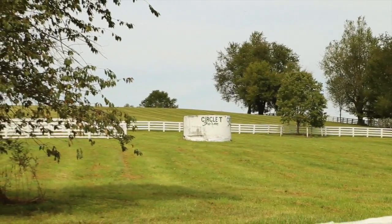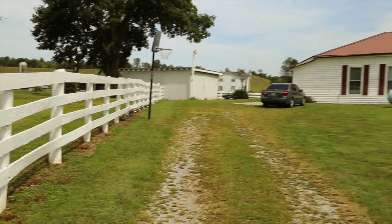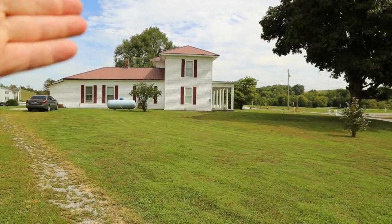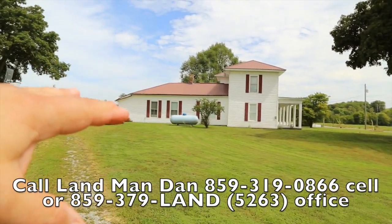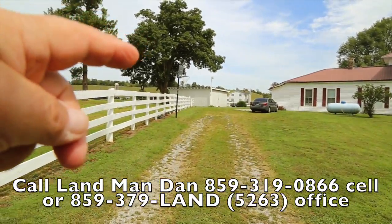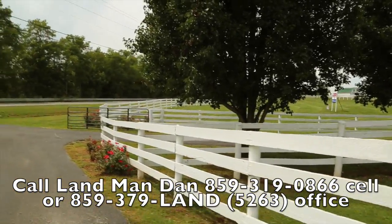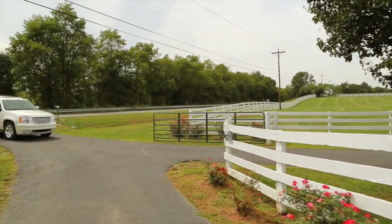CircleT Farm. The place is manicured well. It's just really a fantastic place. Here again is that second house. This is like a hired man's house, or maybe if you got a daughter or son-in-law or something like that, perfect for them. Rent it out or be perfect for a farm manager. And lots and lots of whiteboard fence. 140 acres. I'm going to show you everything like I always do.